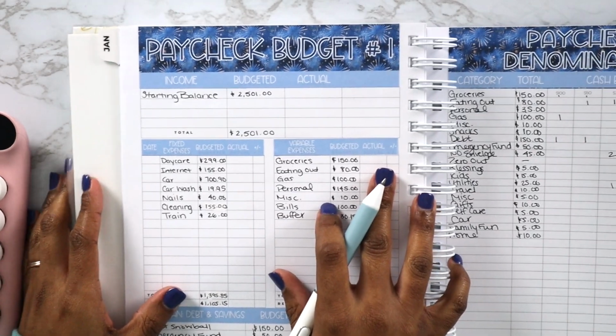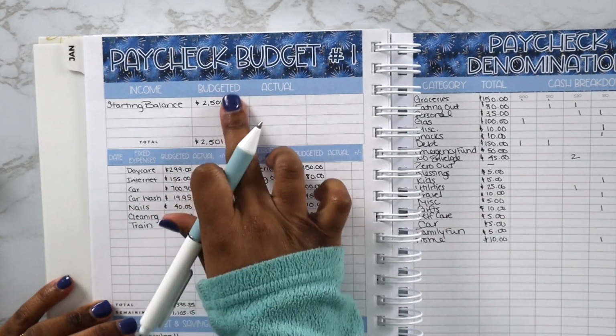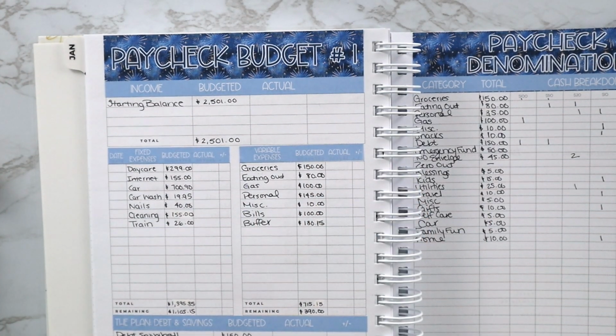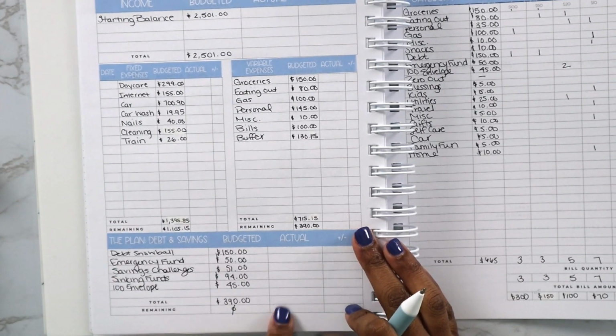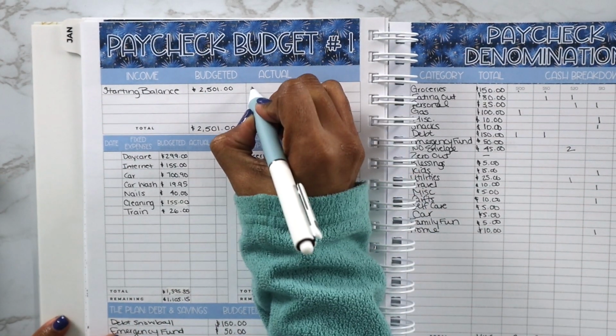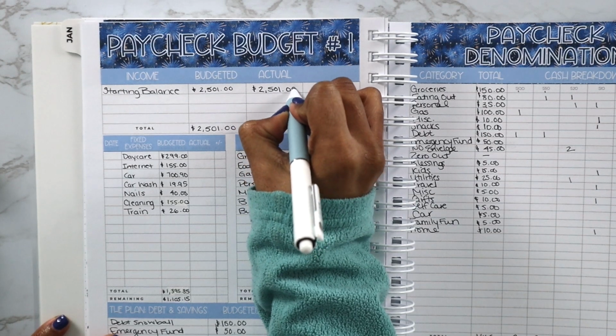I'll bring you down here. Let me move you over. So, and do the actual. So now we know what the budget is. Now we've got to figure out what the actual is and where we are falling with our budget at the end of the week, at the bottom. So this stays the same. Nothing has changed here.